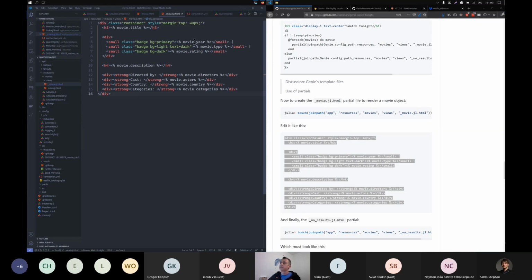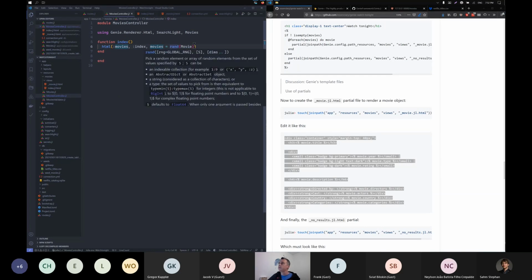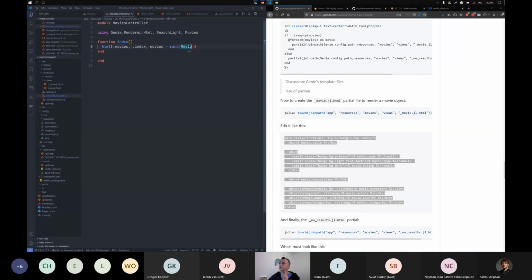In the HTML code, as we said, this partial is dedicated to just displaying one movie entity, one row of movie data. And as such, we see that we have HTML, which is being combined with Julia code. Notice here then how we pass this instance variable into the view. So we pass an array of random movie elements. By default, this will only return one element.